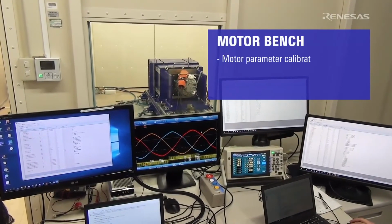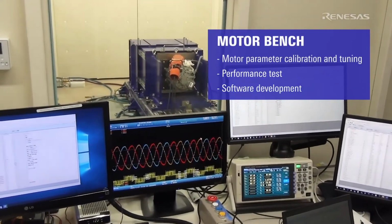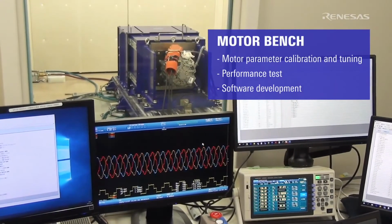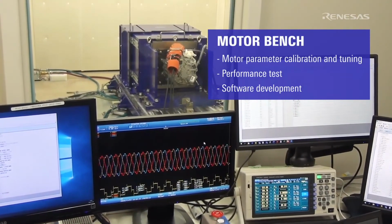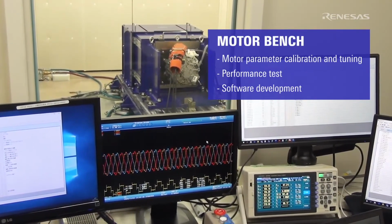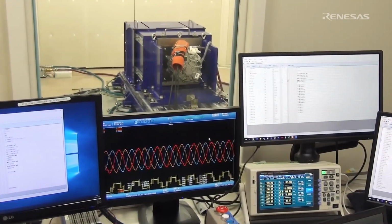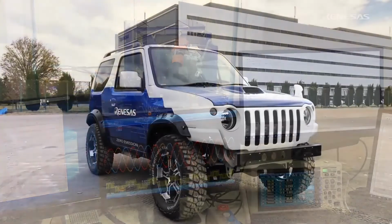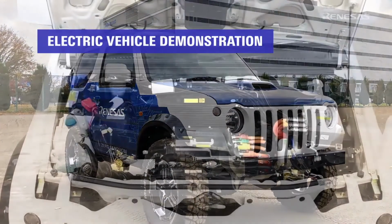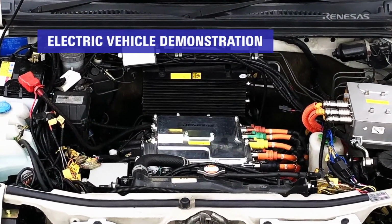Using this 100 kilowatts class motor bench, Renesas can accurately measure motor parameters and evaluate system performance using the incorporated hardware and software. Renesas is also readily available to help customers realize new requirements at the system level. Renesas has built up a demonstration vehicle equipped with this inverter and confirmed its performance in actual driving environments.